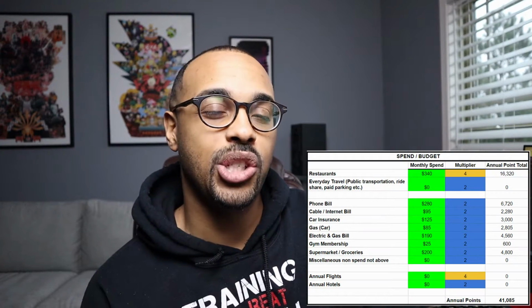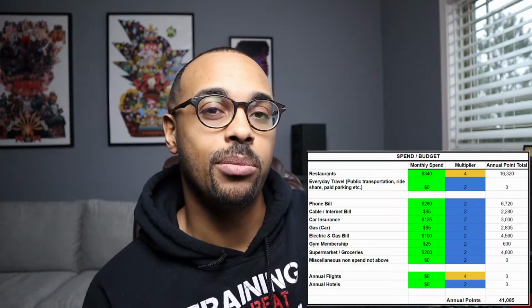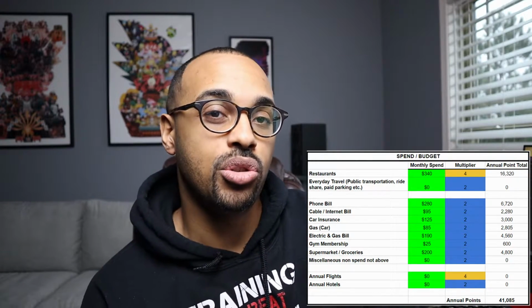So going back to the spend section, you'll see that I'll generate about 41,000 points every year just using these two cards. Now here I didn't include anything like flights or hotel spend, mainly because of two reasons. One, that's hard for me to estimate right now. And two, kind of relating back to number one, is that I'm using a lot of points to redeem for travel, especially in the next probably 8 to 10 months. So I'm not going to really be spending too much cash right now.